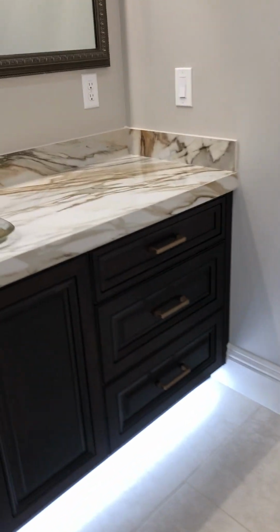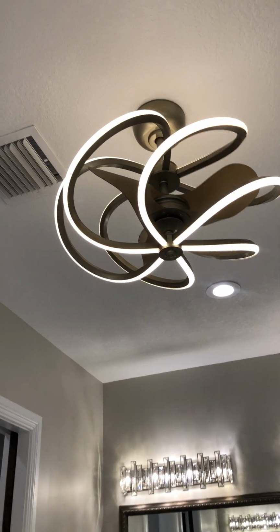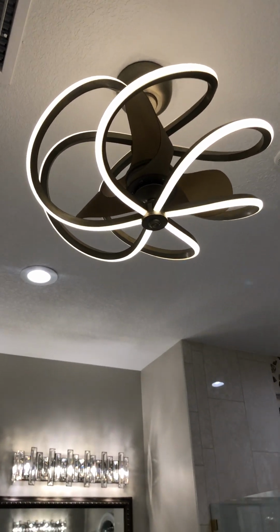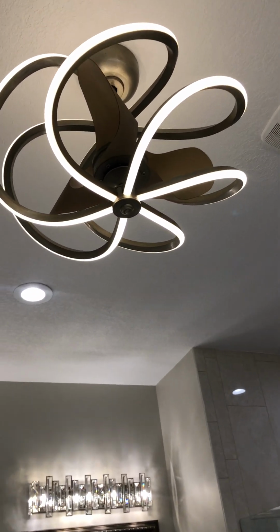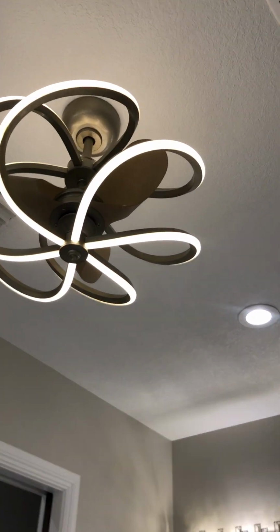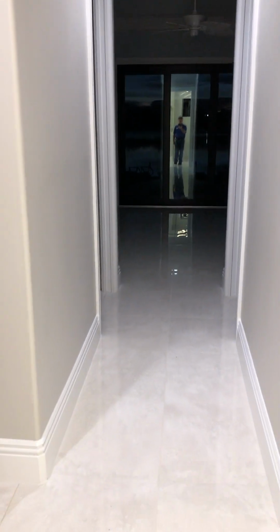Oh, and one of my favorite features in here is this ceiling fan. It's LED lights on the outside of the frame, and the fan is on the inside. Even though the fan looks small, it moves a ton of air. Whenever it's on, I turn it on, except for right now the remote's in another room. Everything in here is looking really good. You've got your own private water closet on the side over here, and then it goes out into the master bedroom.